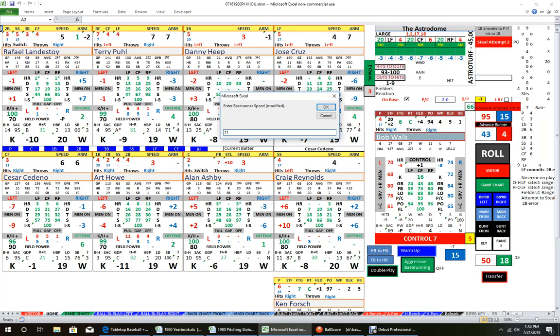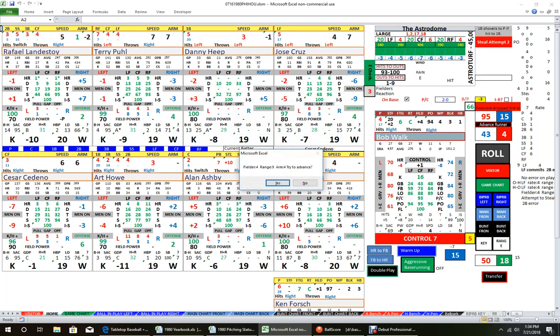And you see fielder 4, range 9. Speed of 11, base speed of 11, and the fielder's reaction again is a 3. So it moves the 11 down to 10. We add the 9, makes it 19. Subtract the 4, which is 15. So we have a 1 in 15 chance, about a 75% chance of going home. And I think that's worth it. I usually try anything around 15 or more. So we'll click yes and see if Heap can make it home.